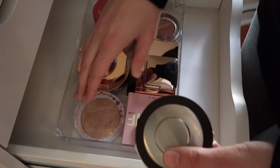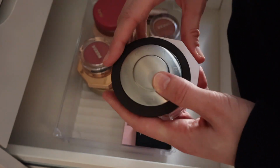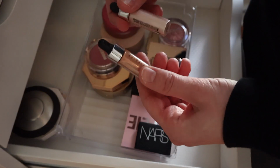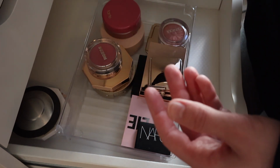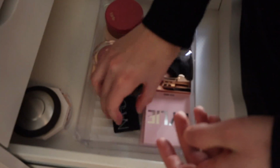These are all my highlighters. I only have 3 other than the 2 liquid ones, so I only have 3 powders. I think I'm just gonna hang on to them just for nostalgia. And I have these 2 liquid highlighters that I'm gonna get rid of. I never use these, and they're pretty old. Mini NARS Orgasm, gonna hang on to her.